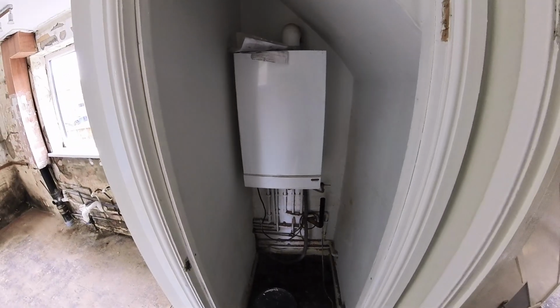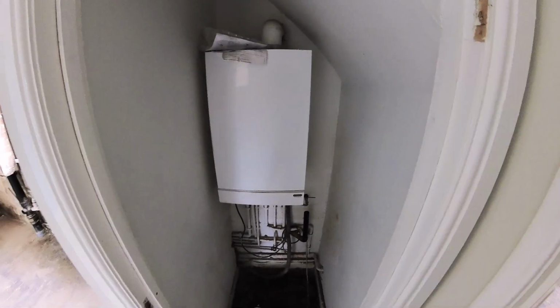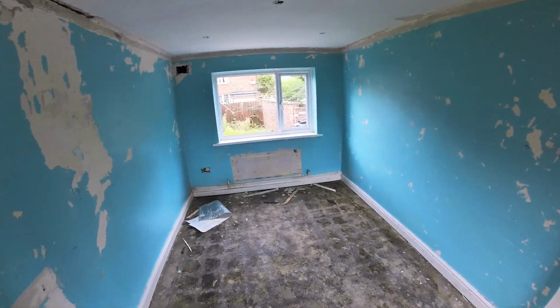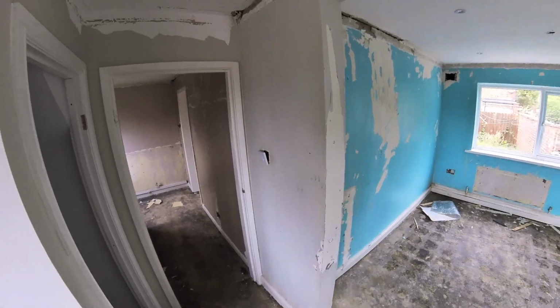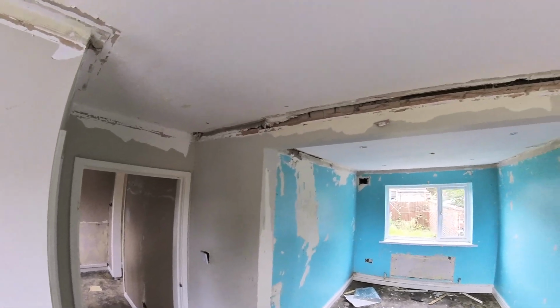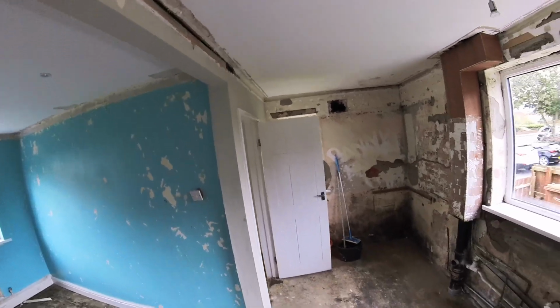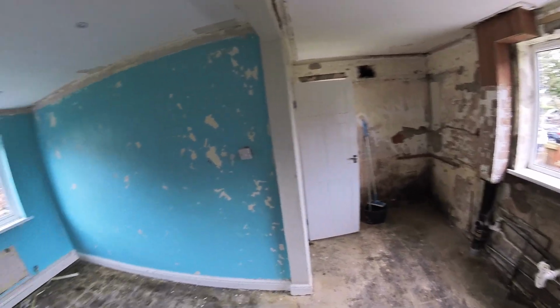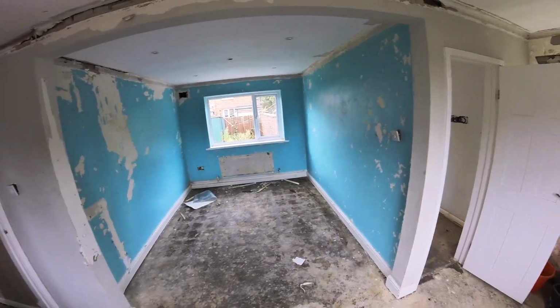We're not sure if this boiler needs changing yet. The gas engineer is going to come out and do a service. He's got some new radiators to put on because we're going to change all the radiators in the property, so he's going to check the boiler. Hopefully it doesn't need changing, but you can see there's the coving. It's been taken down. This being the kitchen area, and this being the kitchen diner, which is a good size.